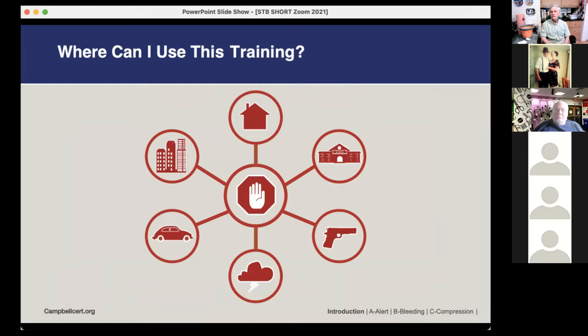So unfortunately, there are all kinds of places where we can use bleeding control. Severe bleeding is something that we all can help with. Now we're finding this in the mall, at work, at school, at church. I mean, it's horrible, all of these places where this is coming up. But this is a skill that, once you have the rudimentary skills, you can become an immediate responder. So it's good that you're here to brush up on these skills.